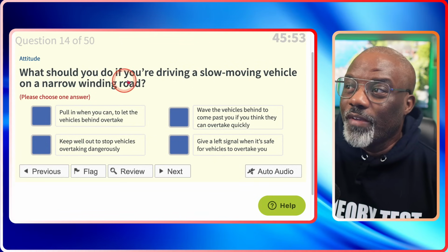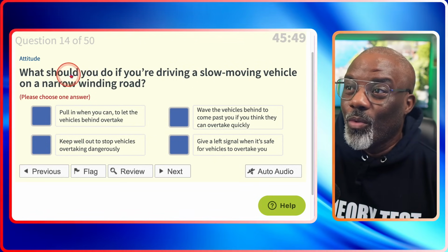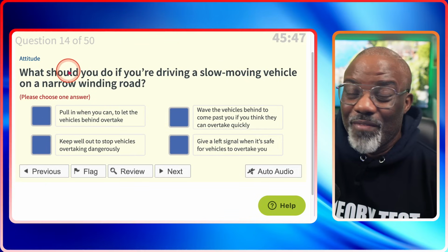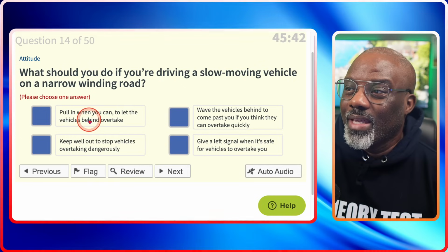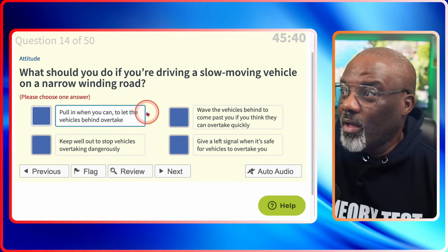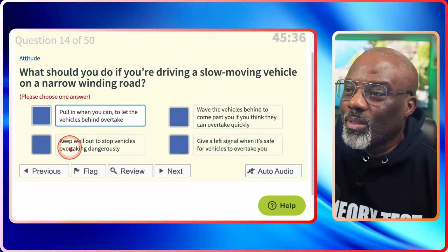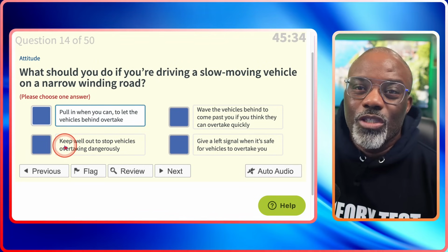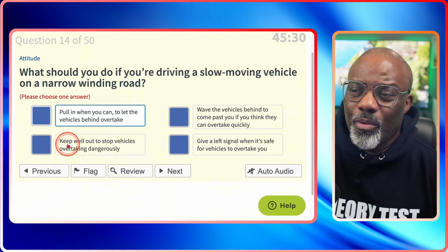What should you do if you're driving a slow moving vehicle on a narrow, winding road? Keywords, I'm emphasizing this. Pull in when you can to let vehicles behind overtake. That's the safest option so far. Once it's got wave, don't have to read it anymore. Keep well out to stop vehicles overtaking dangerously. You're stopping vehicles from passing. It could be an unmarked police car, for example, which wants to get by.